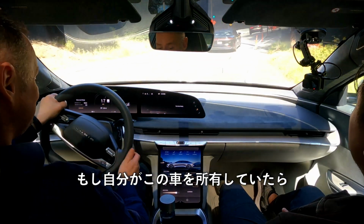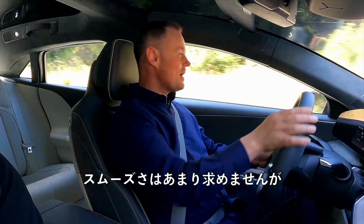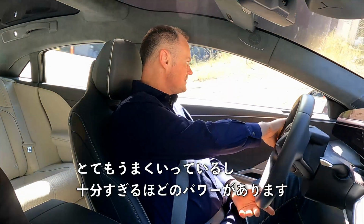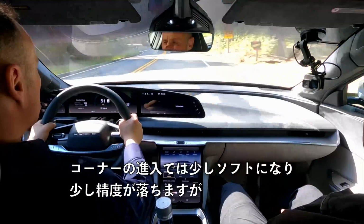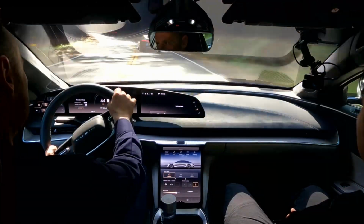I think if I owned this car, I really wouldn't take it out of smooth all that much. There's just no need. It's so nicely executed and it still has more than enough power. That's smooth, don't forget. Now it's definitely a little bit softer going into those corners, a little bit less precise.